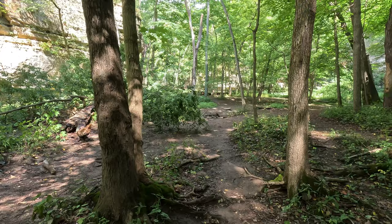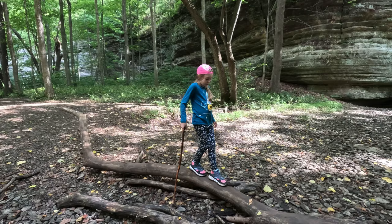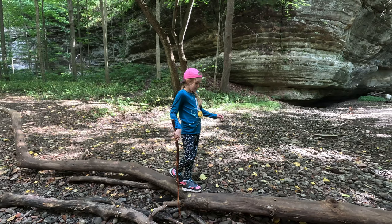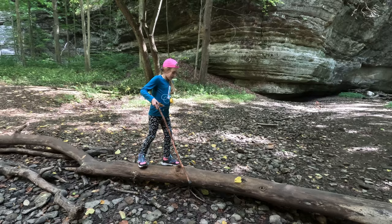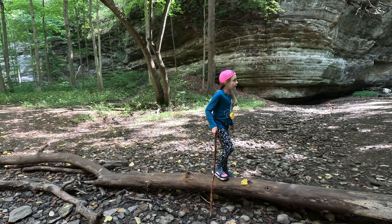Mirabella, P.E. time. During our science hike. For our homeschooling. Well, this is geography. Yeah, geography, history, science, P.E. It's the yew tree. I'll show you the yew tree in a moment.